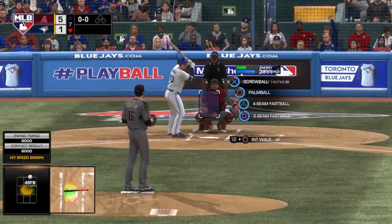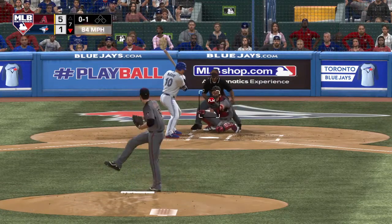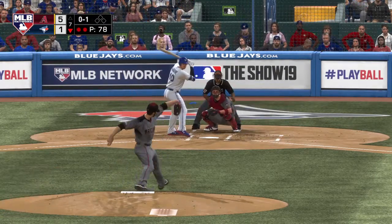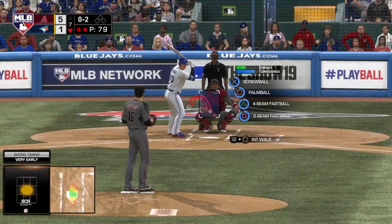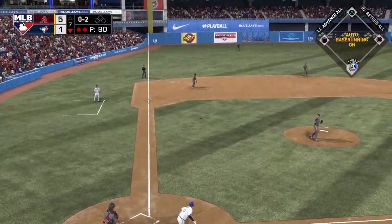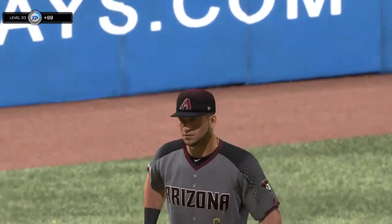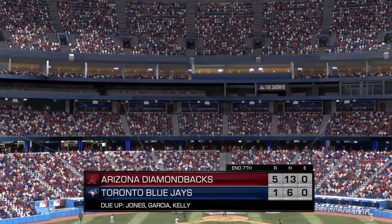Now to the plate, Reese McGuire. He's working on a 1-for-2 game so far, and that's dead center for strike 1. And he gets him to swing through that one. He's in control. 0-2. That swing had one purpose, and that was to put the ball over the wall. I guess he doesn't have much to lose with this team. Well, the left fielder's on it, and that retires the side. 1, 2, 3 go the Blue Jays. They're down 5-1.